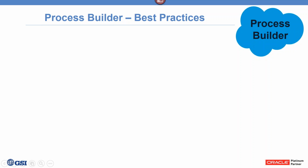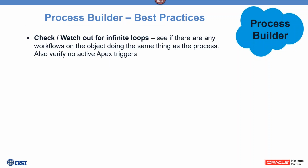Okay, so I hope you can see that the process builder really has a lot more capabilities, yet is still relatively user-friendly, and I highly recommend that that's the path that you take when you're setting up your automation. Now, a couple things to consider, especially when you do have multiple things running: we want to be careful of infinite loops. One process calling another process that calls the first process is going to create an infinite loop, and that's going to cause some problems.